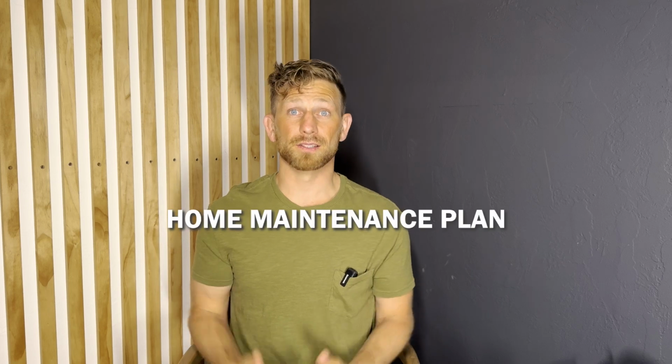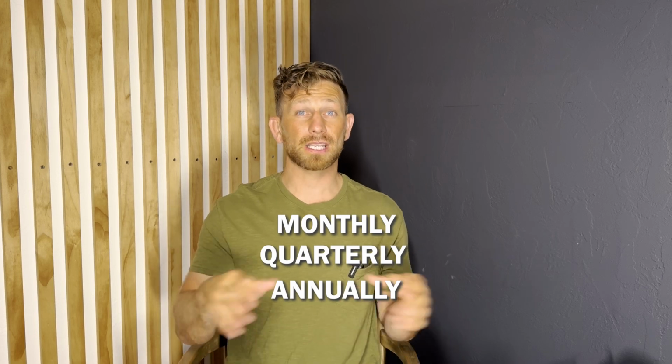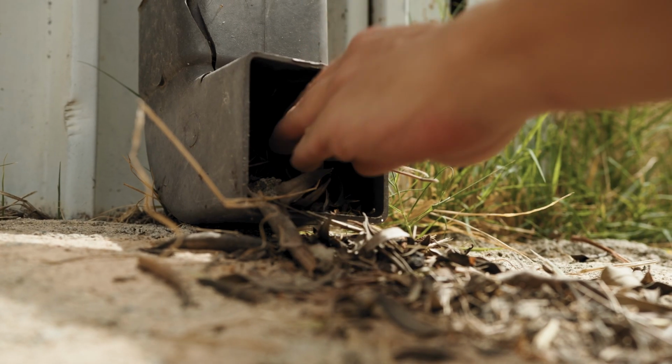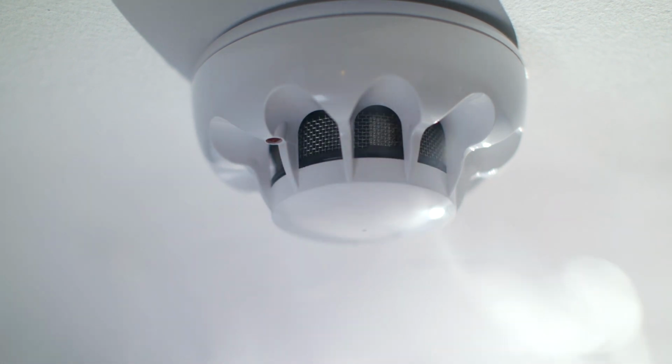Create a home maintenance plan. I've made an easy, handy list for you of what you should do monthly, quarterly, and even annually to keep your house up in tip-top shape. But every home is unique and yours will need specific things. So keep a journal, write things down as you're changing things out, and make sure you're dating, say, your air filters or your smoke detectors so that you know when it's time to actually replace them.